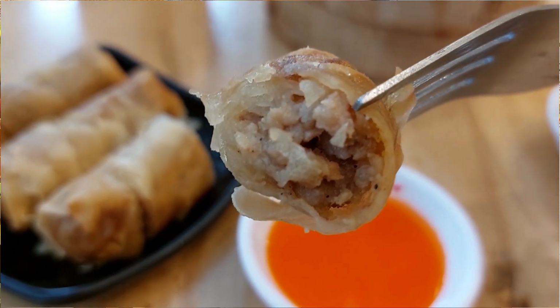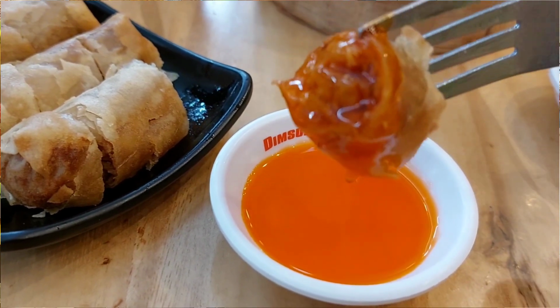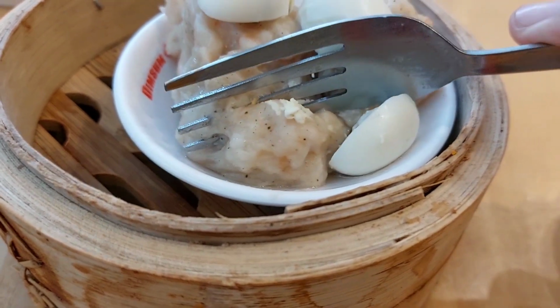Now guys, back in the late 80s and 90s, before the fast food boom here in Cebu, Dimsum has always been one of the places for families to go out and have their Chinese food fix. I'm sure a lot of Cebuanos who grew up back in those times would surely reminisce and feel nostalgic whenever they visit any Dimsum Break branch. Over the years, they have transformed themselves and innovated.